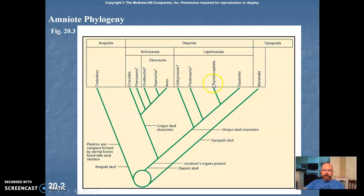And then Rhynchocephalia, note this is a group that is extant, they are still around, we'll talk about those, and squamates, we'll talk about that group as well in reptiles. So really the focus of this unit, testudines, turtles, crocodilians, we skip over birds, we will talk about rhynchocephalians, and then we will talk about squamates, which includes lizards and snakes.